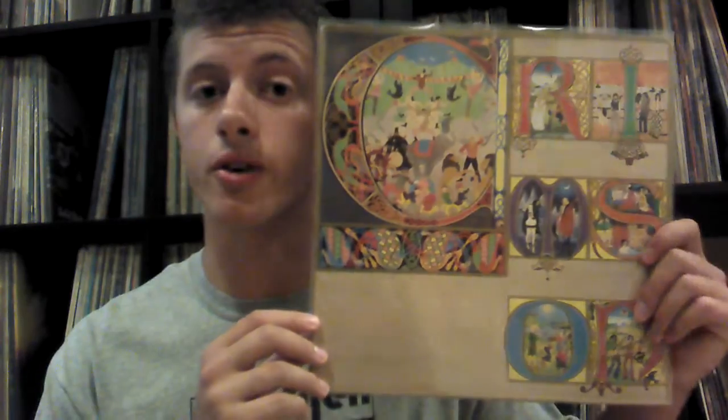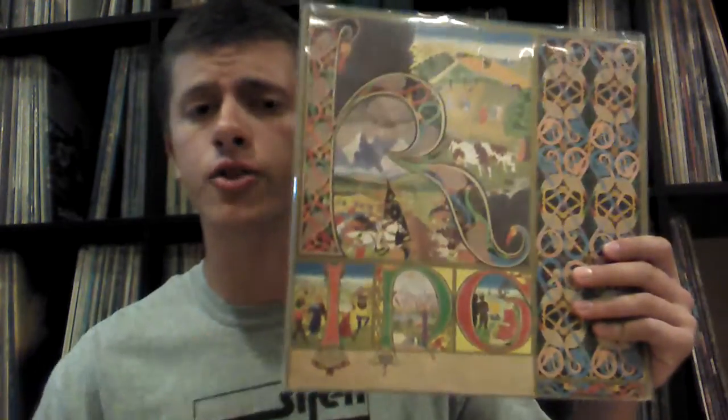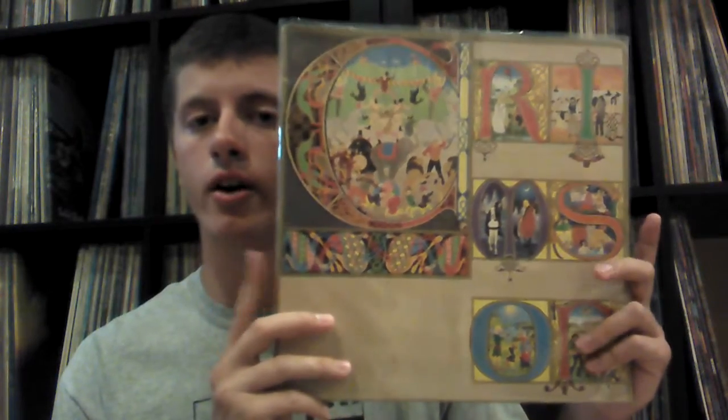Oh, I found another copy of Lizard by King Crimson. For only $2, you know, you can't let King Crimson sit. So even though I already have this album, I picked up another copy. I'll either sell it or I'll keep it as a backup. We'll see.